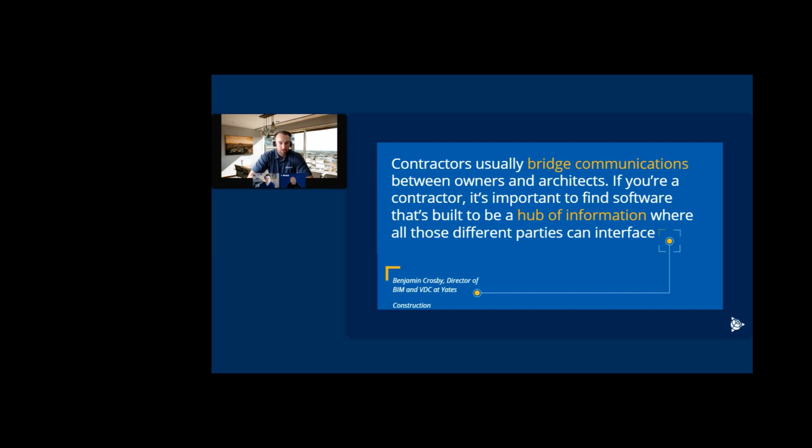So I want to start with a quote from Benjamin Crosby, who is the director of BIM and VDC at Yates Construction, which is one of our largest ProjectSight users. He says, contractors usually bridge communications between owners and architects. And if you're a contractor, it's important to find software that's built to be a hub of information where all those different parties can interface. And that's kind of what we're going to talk about today, bridging communications and being that central hub of information.